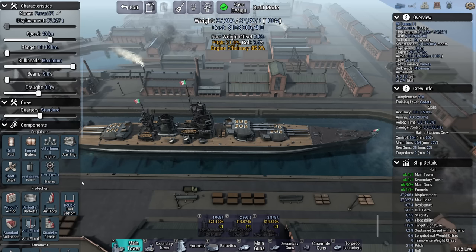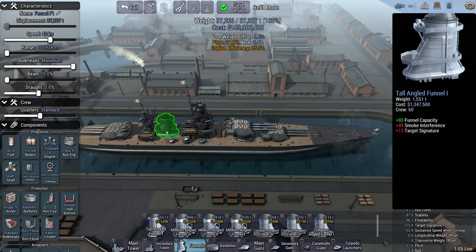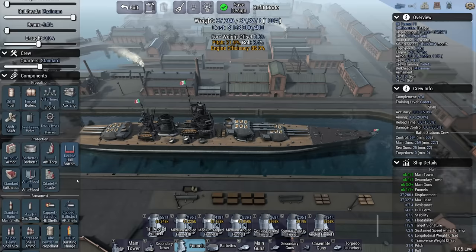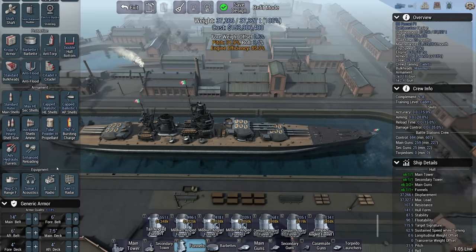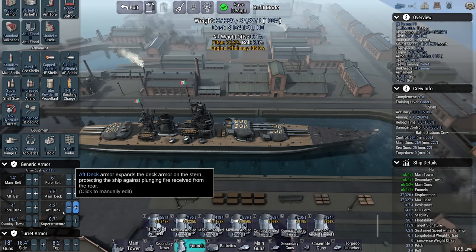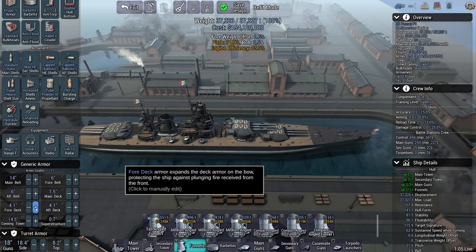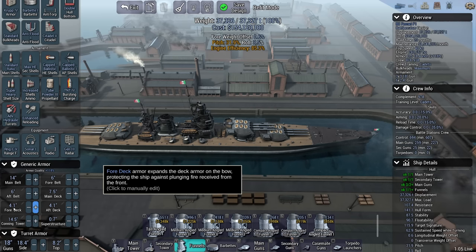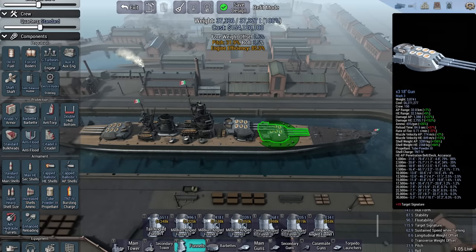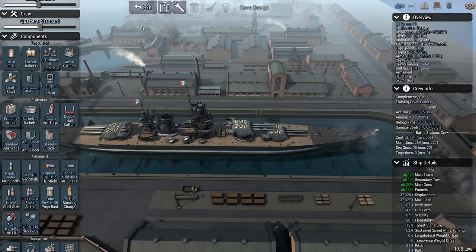Engine efficiency... not as good. Yeah, this is the best funnel I can get. Okay. Can I up-armor the ship? Because we're going to fight long range. No. I can add... yeah. I can add 0.1 inch of armor. Fantastic. Anyway, I got increased complement of shells, meaning that I now can hopefully endure these fights for longer.